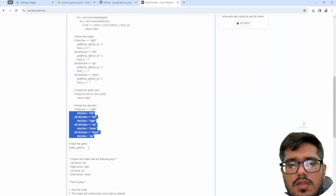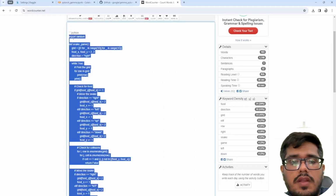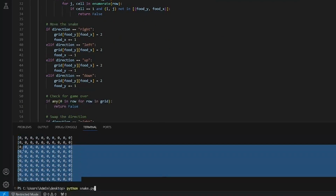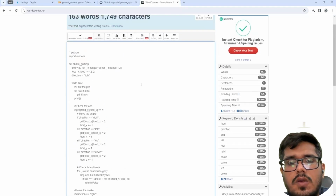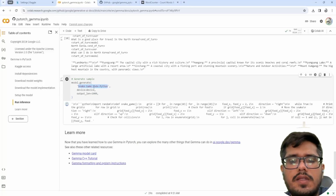So let's see if we can put this in a code interpreter like Visual Code and actually run this. So I did plug this into my Visual Code, and you can see it's just generated something like this. It's not an actual game. Rather, it seems like an environment for the snake to travel. So definitely not something I was looking for. And it did go ahead and generate that piece of code for a 2 billion parameter model. I think it's not too bad.